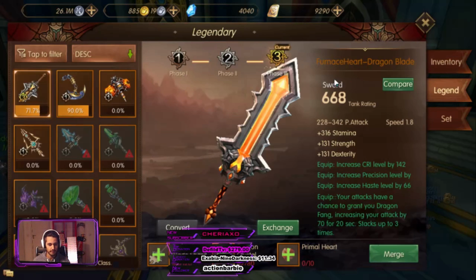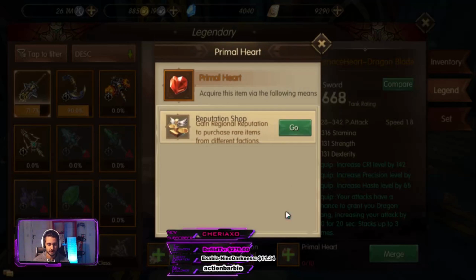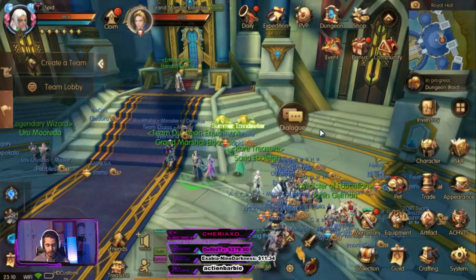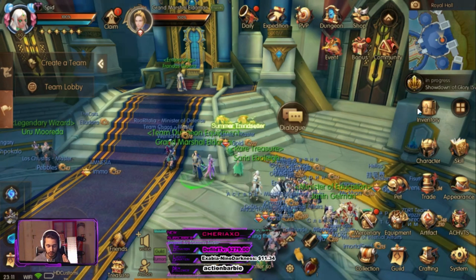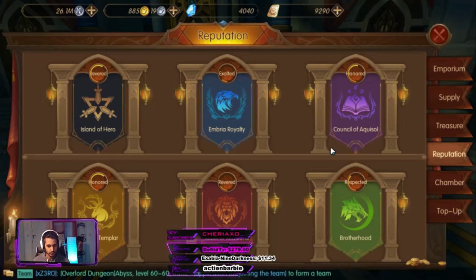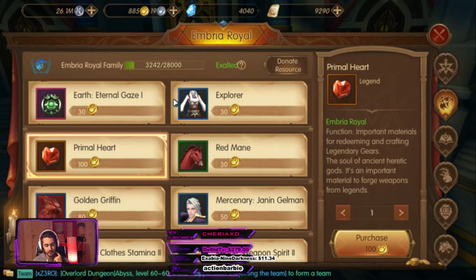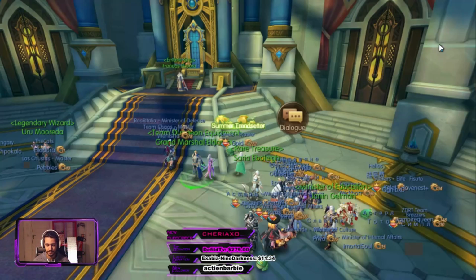The second thing you should focus on, or maybe tied for first, is your legendary weapon right here. You need 10 Primal Hearts, or 2, or 1, depending on what stage your legendary weapon is on. To get this, you click on shop, reputation, Amberia, Primal Heart, which costs 100 gold. This should be your main focus right now: getting the Primal Hearts and the tier 1 pieces.